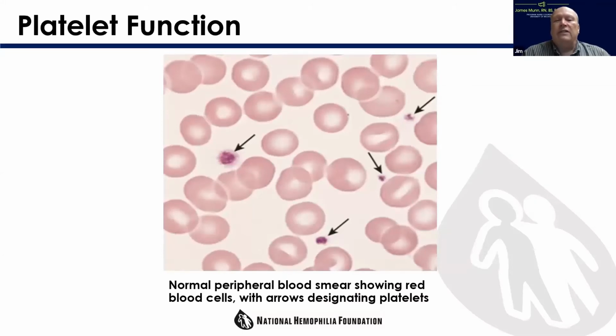From a platelet function standpoint, this is a slide of actually what you should see in a normal peripheral blood smear. You see a lot of red blood cells, and then the arrows are pointing to platelets. And you'll notice that those are usually much smaller than red blood cells are. And I think the one here on the left indicates one that maybe has already been stimulated and is starting to go through the process of activation.